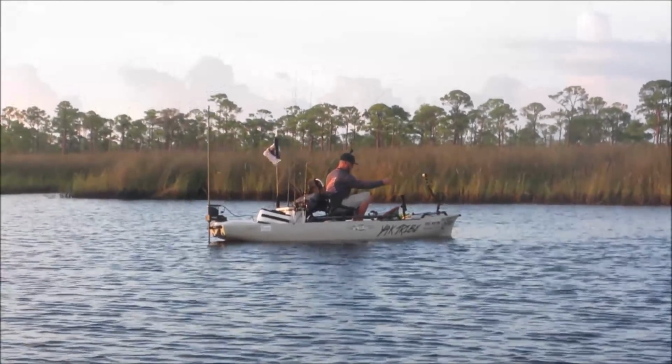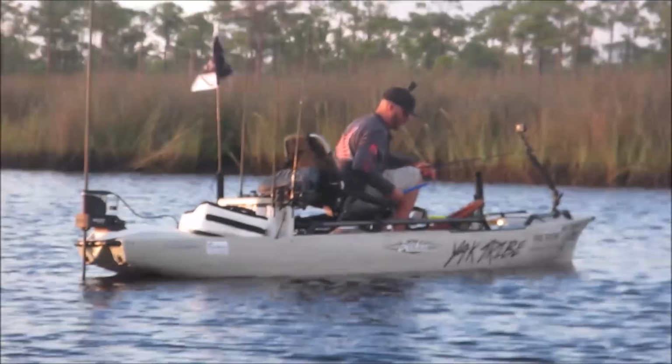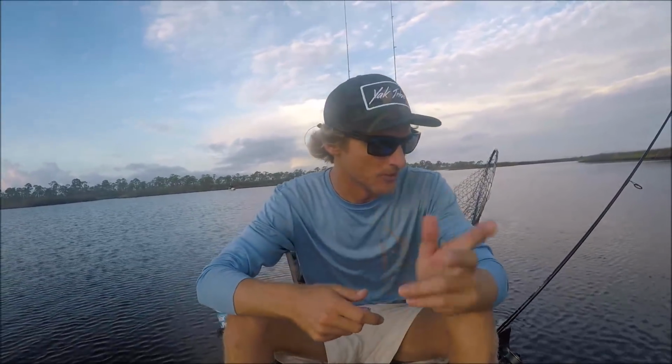Didn't take long, we were only out here fishing. What'd you make, 10 casts? Not even 10. There we go. But we're out here doing the creek thing, and of course we're throwing topwaters today.